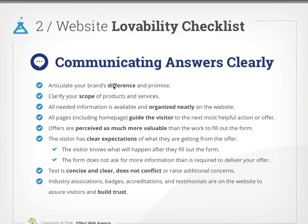Articulating your brand's difference and promise is very important, and it's often forgotten or overlooked. But for someone who could be a good customer or client, when they come to your website, they're trying to understand who you are, and they're also trying to understand the scope of your products and services. So we need to clearly communicate your brand difference and your promise.